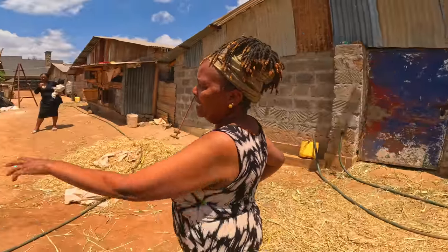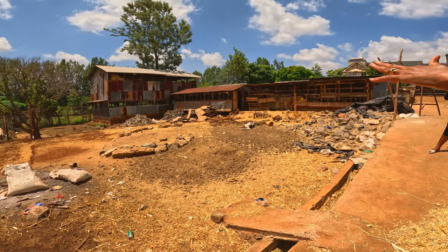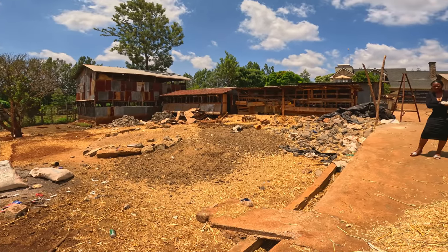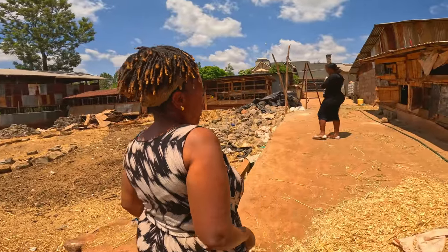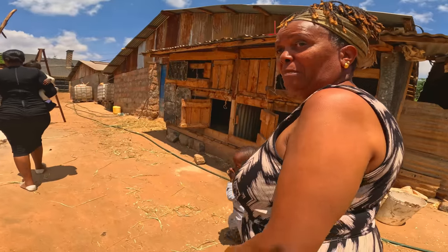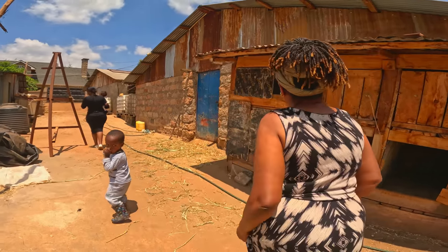Our kienyeji chickens know their time. When their time is there to go and sleep, they go to this middle pen. That one is our storage for the hay. The upstairs is for hay, the downstairs is for when I want to do the broilers. Nice. The improved chicken for the restaurant. For those who love quick fast food, yeah. And it is still operated by the biogas. Wow. Yeah, the lighting and the heating for the chicks. Oh. Yeah. So you don't use KPLC.